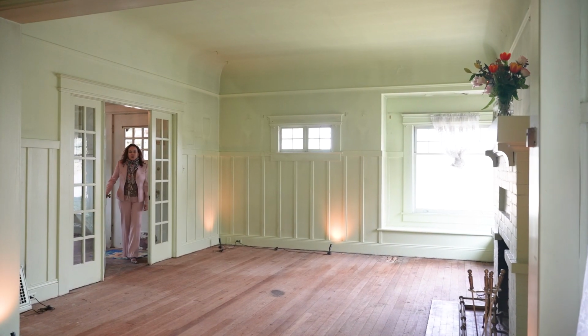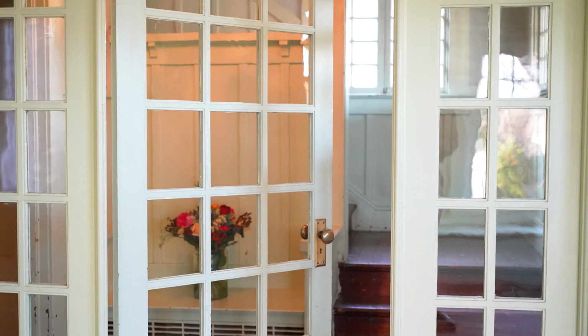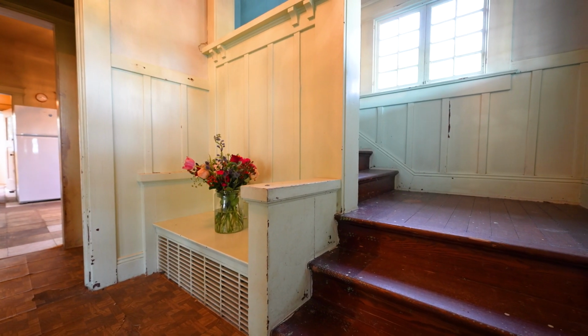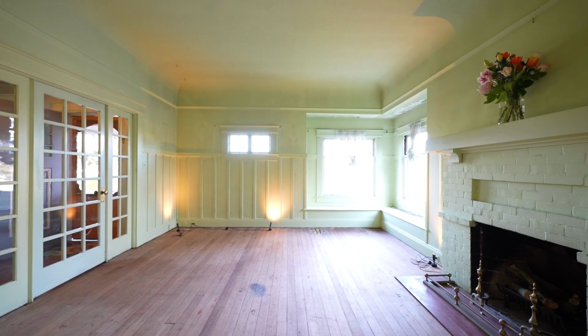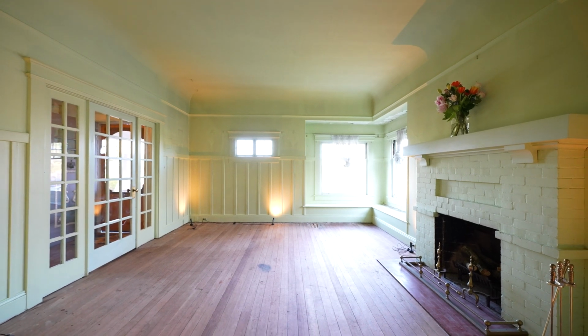I love these French doors. What an amazing detail. It has the old wavy glass, and so you can tell it's old glass. Inside the entry, there's a Dutch settle, which you can sit on for removing your shoes. It's so charming. These doors break the cold breeze that would come in when you open the door to the outside. This is the formal living room.